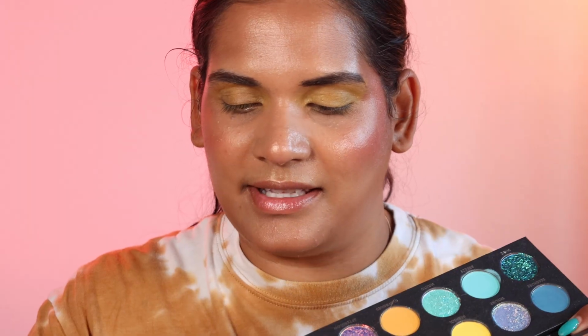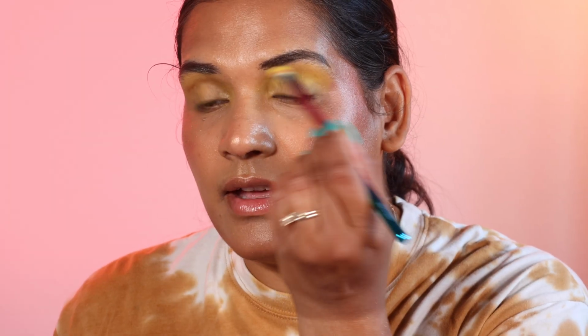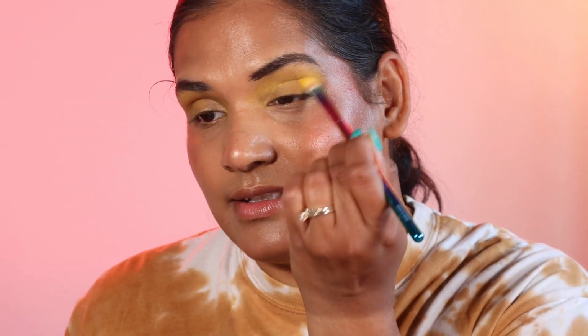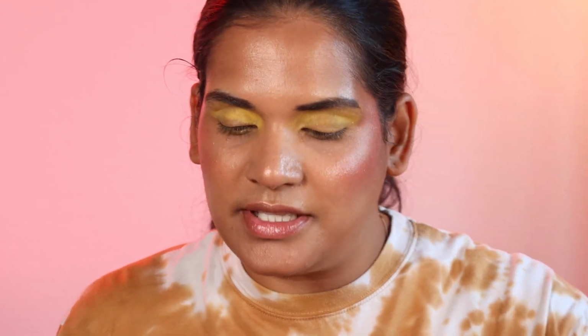So let's go ahead and dig into this palette. We've got so many pretty colors. I'm going to start off with the shade Parasol, which is this beautiful vibrant yellow shade, and I'm picking it up on a brush. This is the AB3 from Angela Bright and Sigma, and I'm just going to use this on top of the base and really put that in the crease.